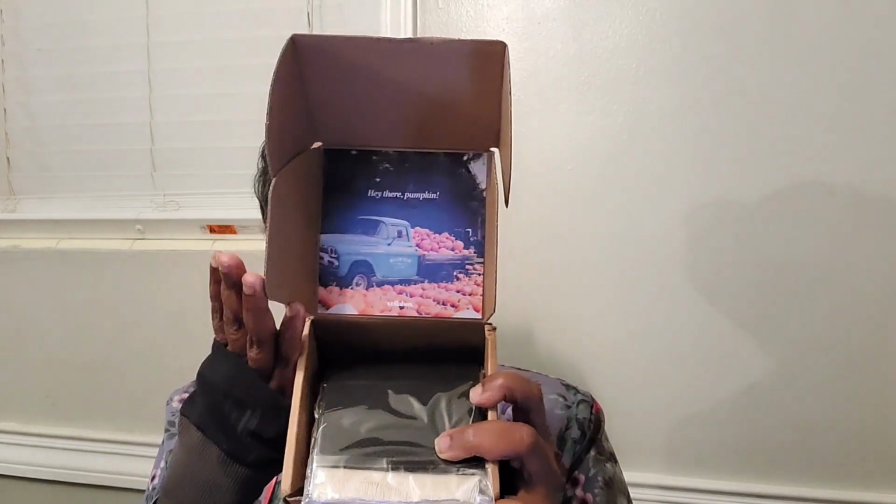So, when I open up the box, that is what it looks like. It says, hey there, pumpkin. So, it has a picture of a, is that a truck? Yeah, a truck with pumpkins on it. And those are what my two products look like. So, let's take everything out of the box. All right, we're going to start off with the surprise item.